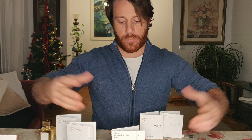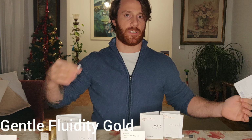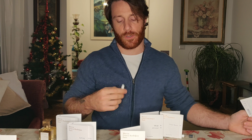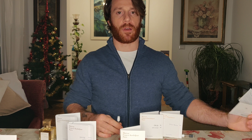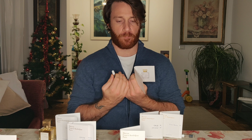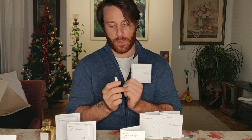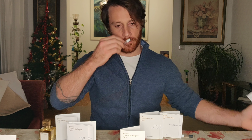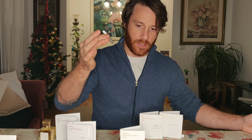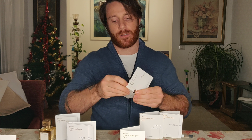So let's go with Gentle Fluidity Gold and Silver. Out of the two, I probably prefer the gold because it's basically centered on vanilla. This is a sweet candied vanilla that is good when it's cold, but only when you're in the mood of having a sweet scent around you, because it could be balanced a little bit better with the woody notes. Honestly, it's straight up vanilla, vanilla, vanilla. It does the vanilla thing very well, but sometimes it's overbearing, okay? So I have some sort of a love and hate relationship with this.